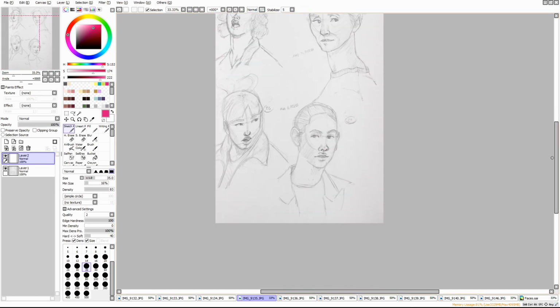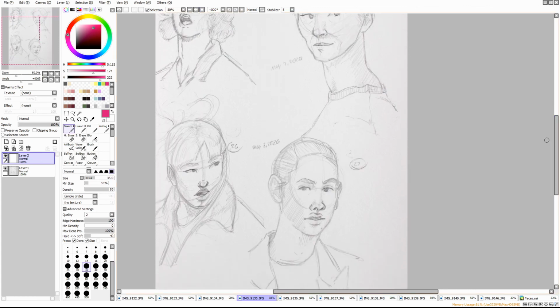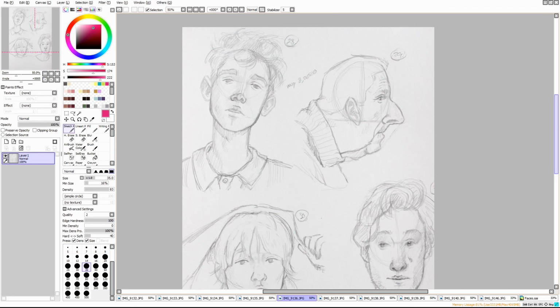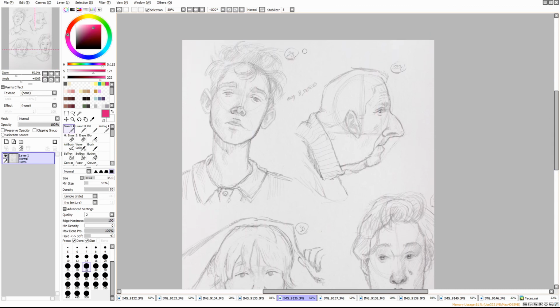So anyway, that's just this page, and right now we're on May 8th, and I'm continuing the goal of drawing every single day. And it looks like we're continuing with May 8th, at least for these two heads at the top.